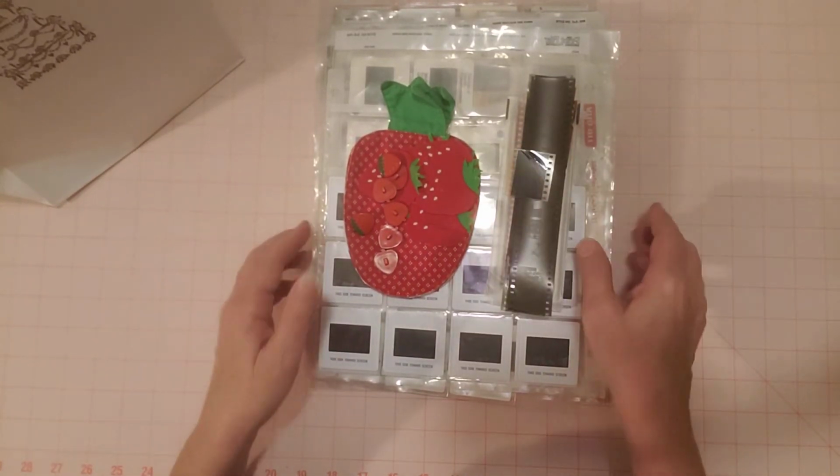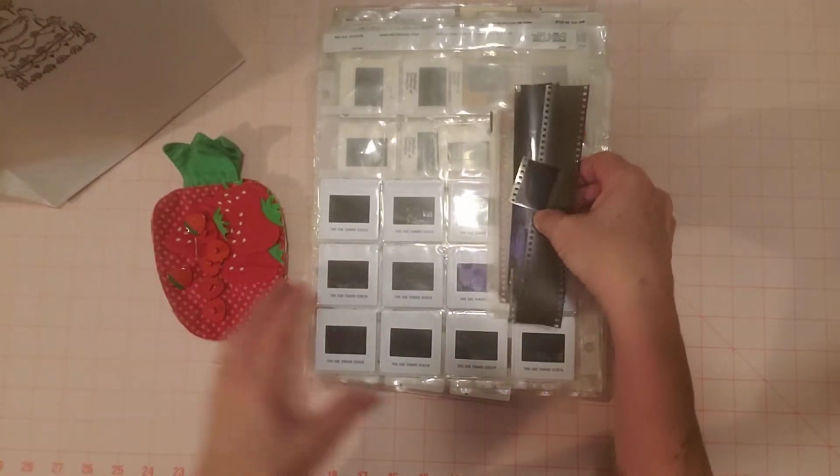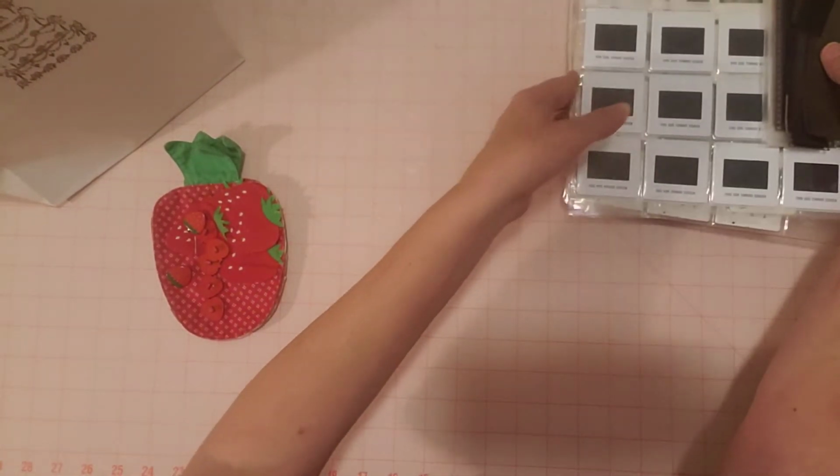Let me see, are you getting any glare? Let me move this little bundle over for the moment, and then we'll bring it back over so you don't get glare there.